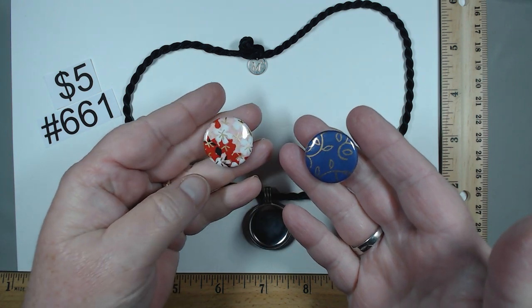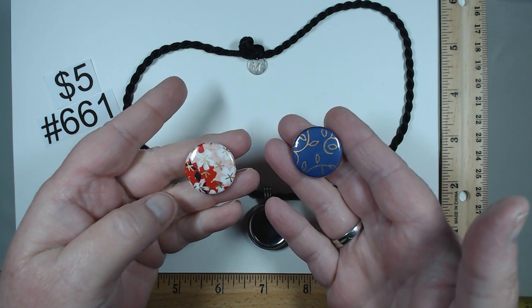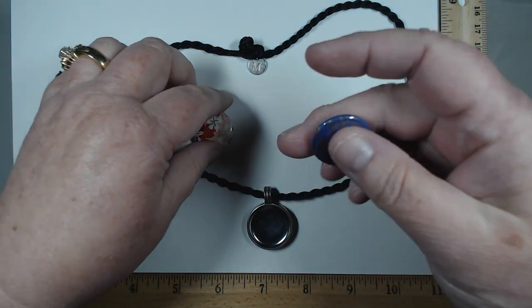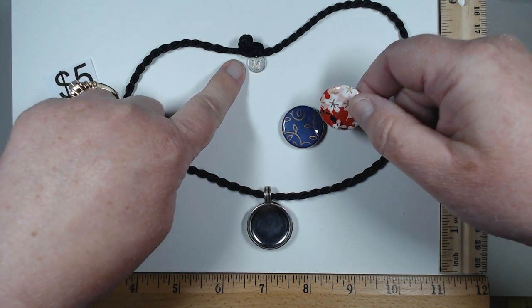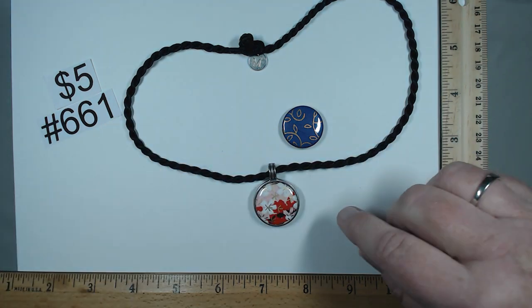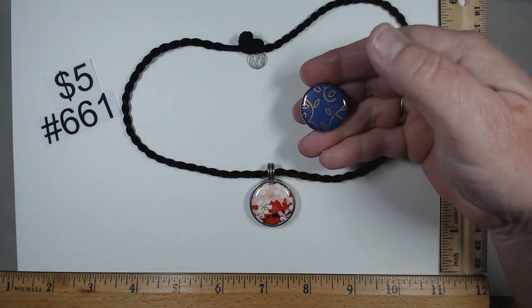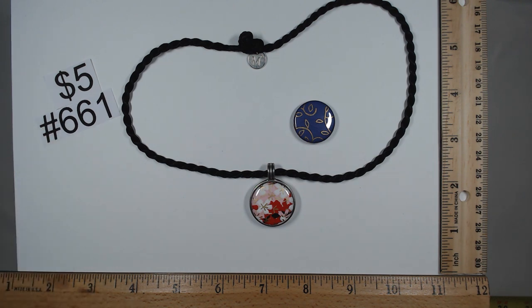This one reminds me of cherry blossoms a little bit with the red and the gold and the pink and white. And this one has the purple, kind of like with a vine running through it. I mean, these are great. The necklace is marked with the little hang tag up here. It's marked on the back here. And then you simply take the disc and you just snap it in. I had no idea how expensive these were until we saw them in a trade show. Oh my, I'm glad you get two of them. This is 661. This little set here is $5.